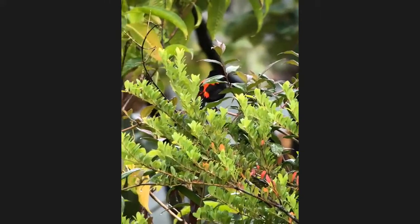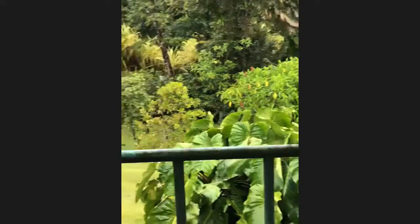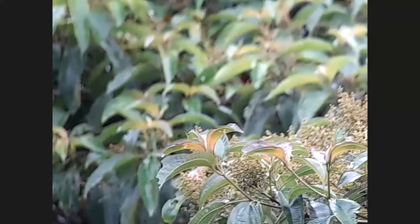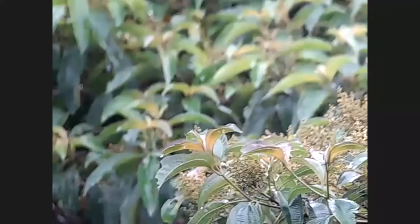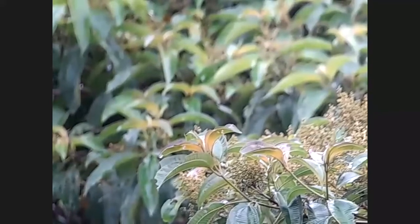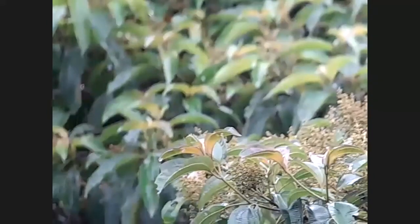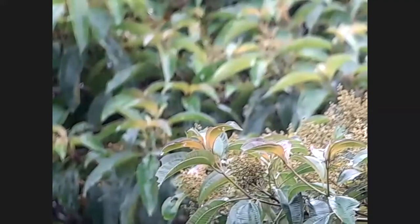Gorgeous male. You see? Do you have something, Paco? I don't. I'm hearing them. I'm waiting for them to show their faces. I don't know if I answered Keith. Hey, Keith, good to hear from you. Yes, to finish your answer, it went back to Scarlet-rumped Tanager, one species now. That's the new name for that black and red one.